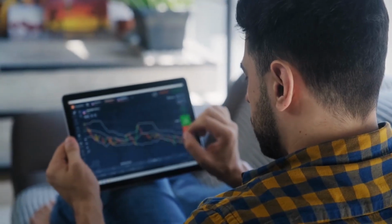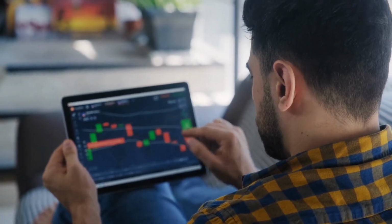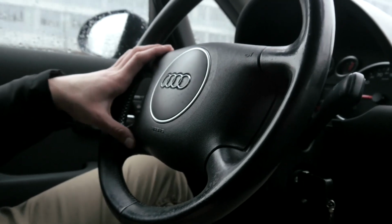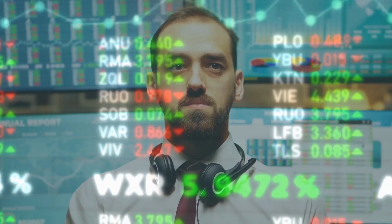Consider stocks as your main source of wealth creation. You're not going anywhere without it. And bonds are like brakes. You could drive yourself off the road if you don't have them. Bonds in your portfolio help to smooth out your investment ride because they have lower returns and less volatility.